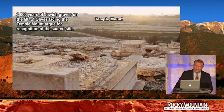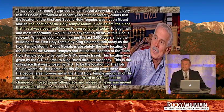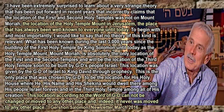If you go to the Mount of Olives, you'll see 3,000 years of Jewish graves facing the Temple Mount. That argues for a recognition of the sacred site. Here's Gershon Solomon. He is the head of the Temple Mount Faithful, again speaking about tradition, and he's very much aware of this current theory.